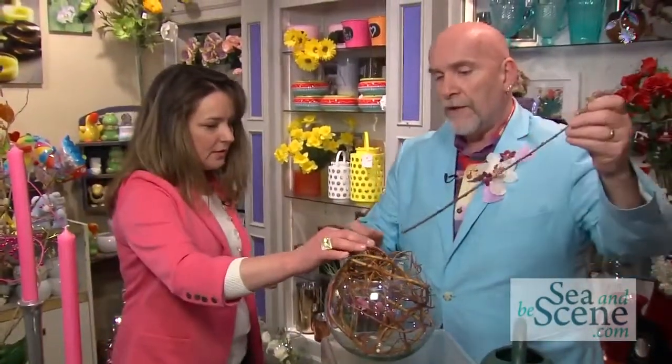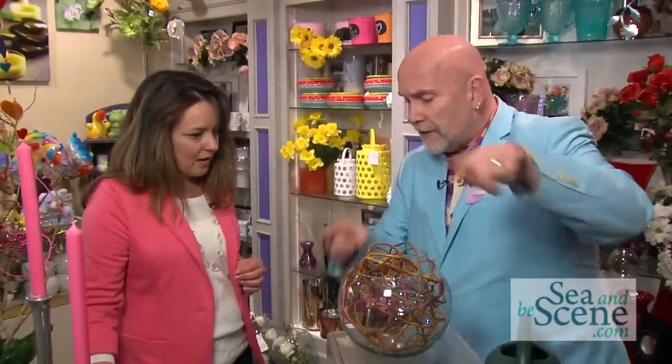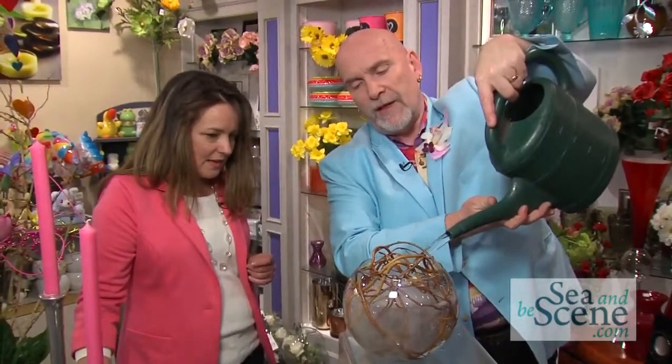These are real? Those are all fresh. I could do that. You could, because you just take branches and literally just shove them in a container in a circular motion. Do you see how that's going in a circular motion? I do. Once that's in, it's that easy. Once you add your water to it, it looks pretty on its own, doesn't it? It does, actually.